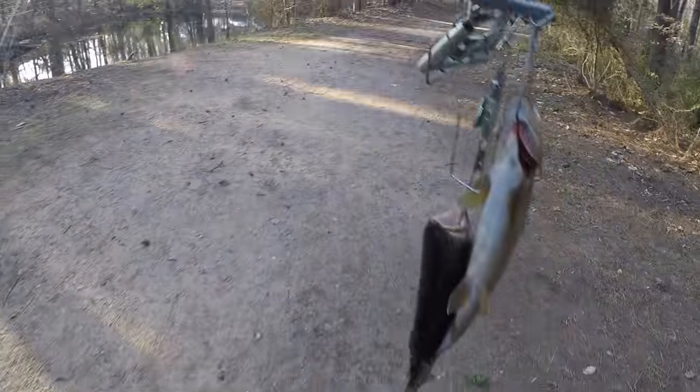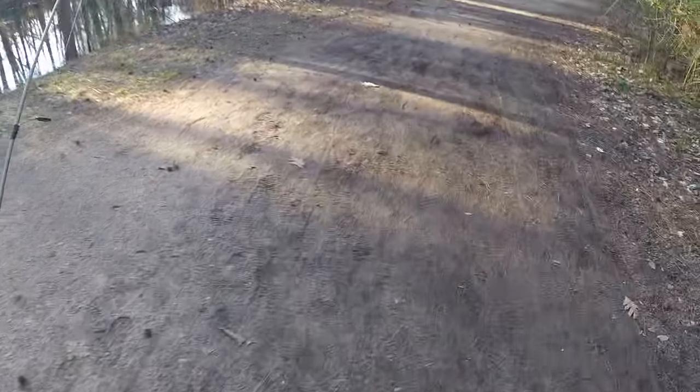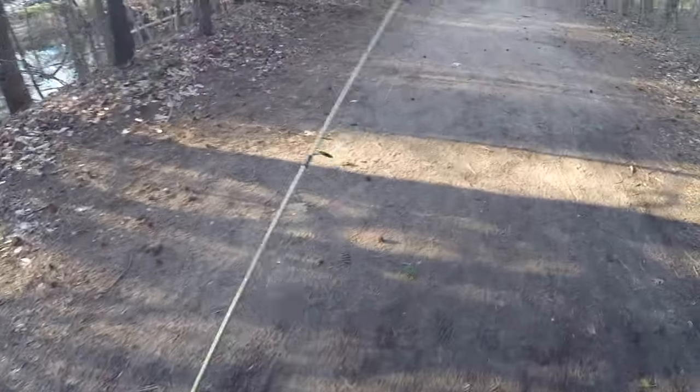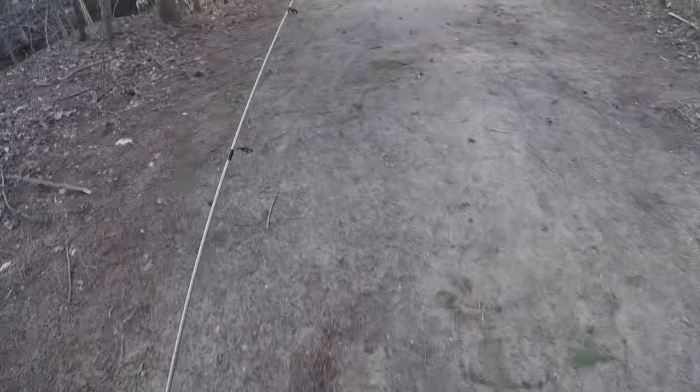Alright guys, well that's it for me here. Two trout for the day. I intended on taking one, but I mean, two is just as good. Had a lot of bites today. Didn't exactly catch all of them. I mean, I didn't land the fish, but it's such an enjoyment just fighting them.